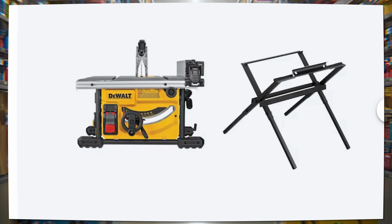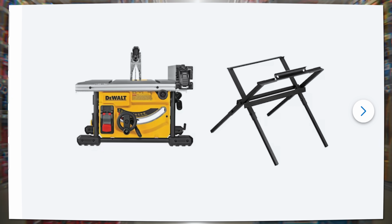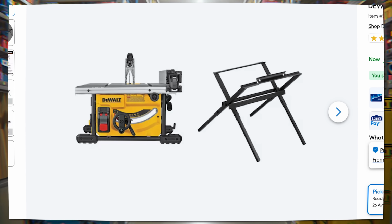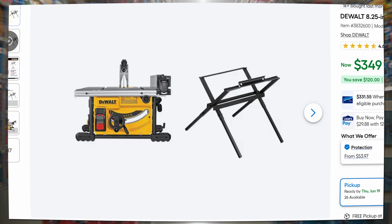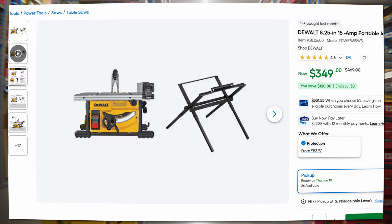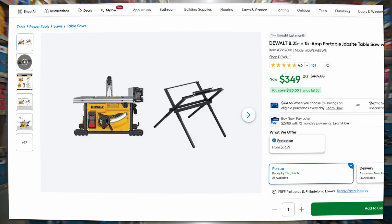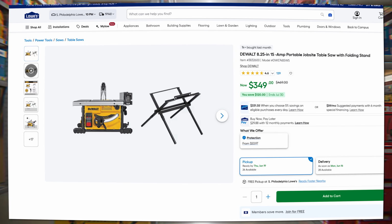Let's move on. DeWalt's 8¼ inch 15-amp portable job site table saw. They're including a free stand right now with this at $349. I'm not going to spend too much time on this one. It's a DeWalt table saw. DeWalt is known for their large circular saws, table saws, motor saws, and it's not frequent that they get discounted or they include free accessories like stands. So grab this one while it lasts.